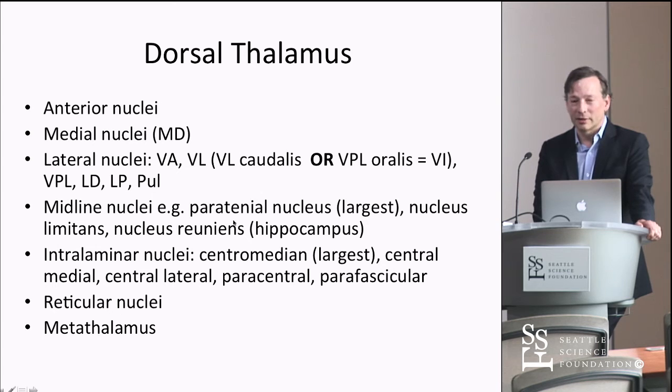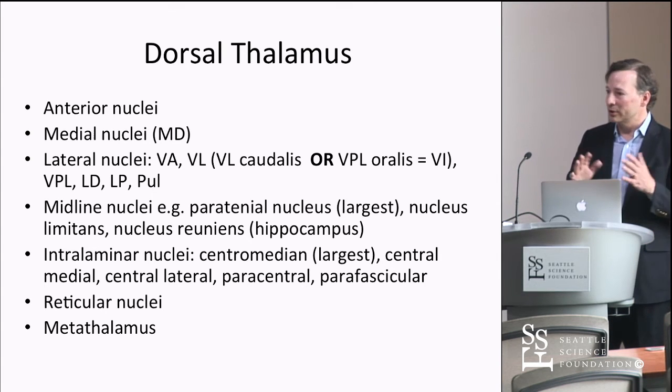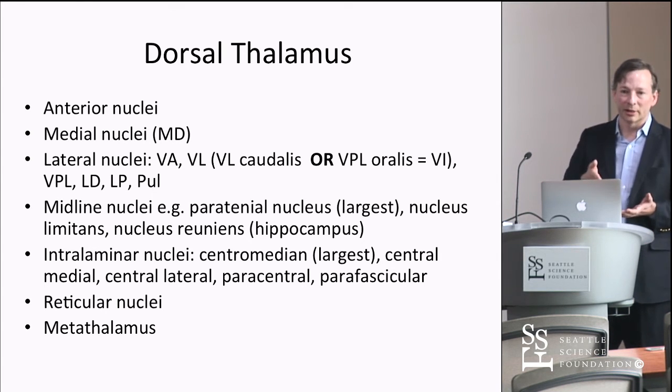Midline nuclei are not talked about as much, and one reason is we have no idea what they really do. So the paratenial nucleus, nucleus limitans, and the nucleus reuniens are all small midline nuclei. Interlaminar nuclei, which have gained some attention in recent years, the largest one is the central median nucleus. We have central lateral, central medial, paracentral, parafascicular. Reticular nuclei: if you look at the thalamus in general, it's coated with an external medullary lamina, and then running somewhat down the middle of it is an internal medullary lamina.